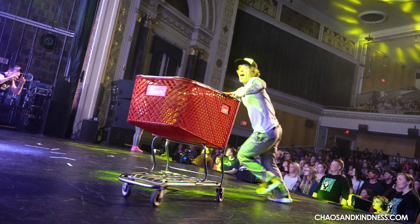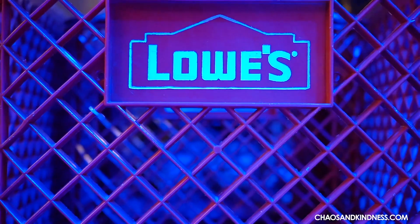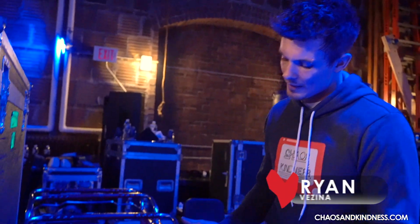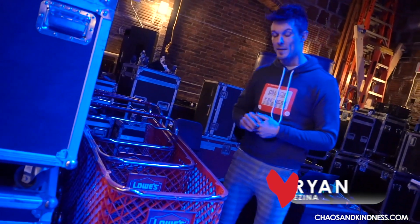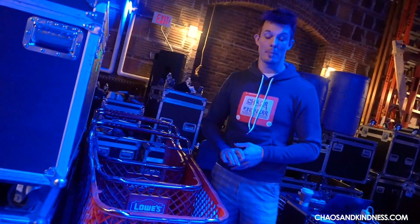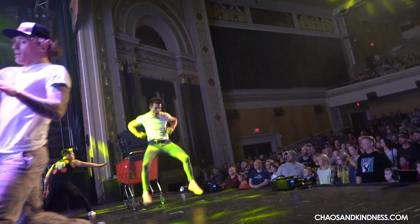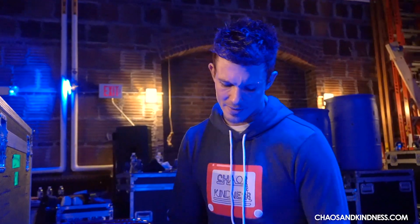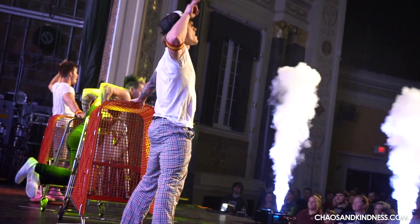We had kind of a wacky idea to use shopping carts in our show, so our good friends at Lowe's provided us with some pretty awesome shopping carts. Take a look at these things right here. This is the Lowe's Special, okay? They fit perfectly within each other. They're the perfect height, so we can jump in and out of them. They're plastic, so they don't hurt us when they run into us. They're a little bit flexible, but they also have this nice metallic frame to them, so they stay sturdy when we need them to be sturdy.